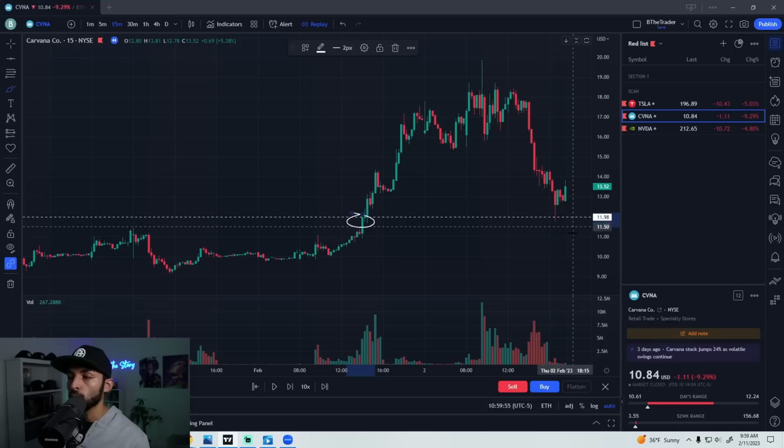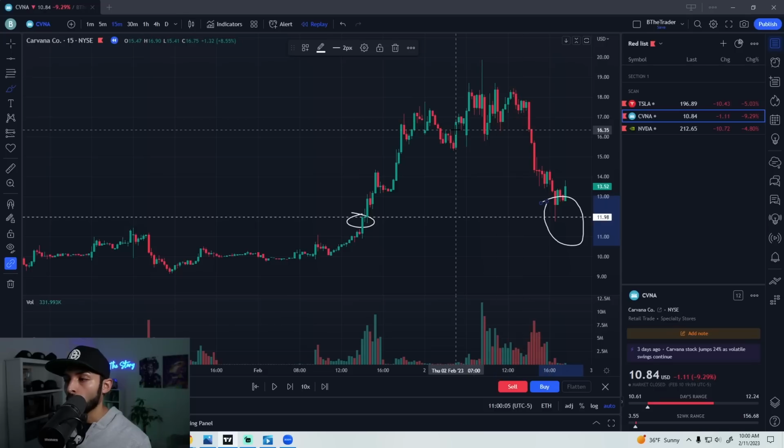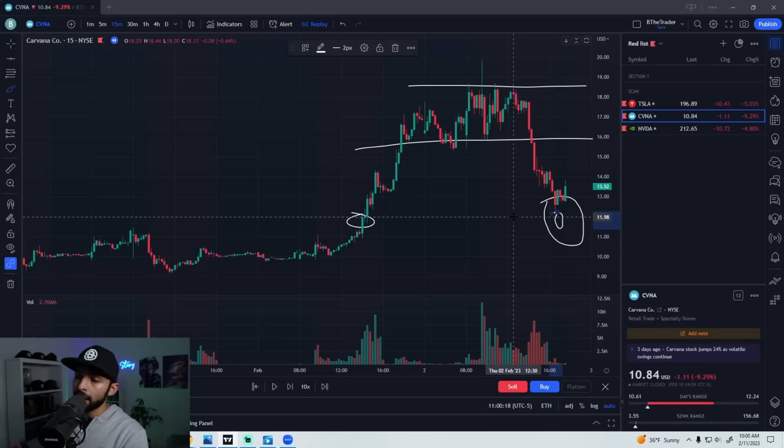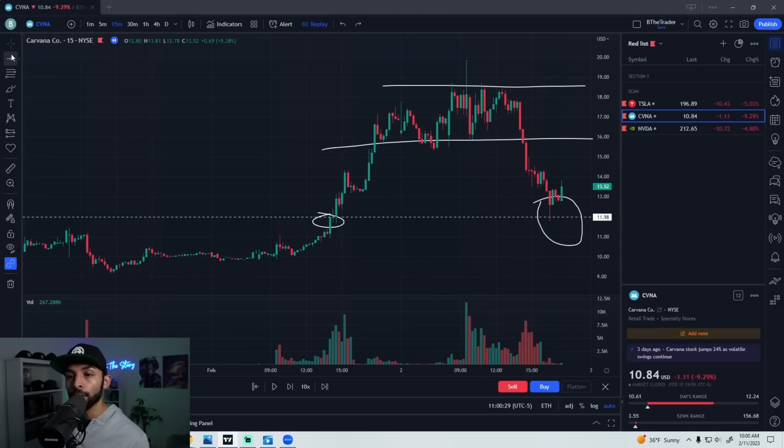We get a pullback. This is what I want you to see. You get this pullback at this key breakout area. And now, what are the prior highs? This 18 level. And then we can even say the 16 support area that is now going to act as resistance. If that's the case and we get in at this $12 mark, let's just say we get in at 12, I would personally risk this prior low right here on this 15-minute candle where it wicked after breaking out and pushing back down, then pushing back up. That shows me there's support there and confirmation.